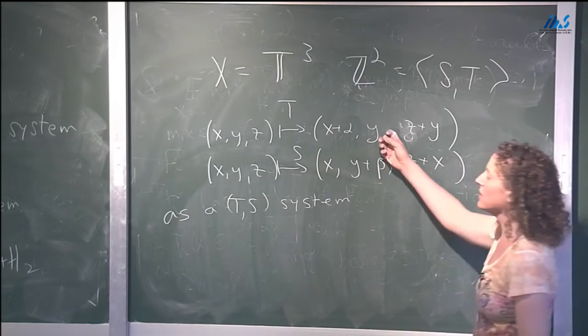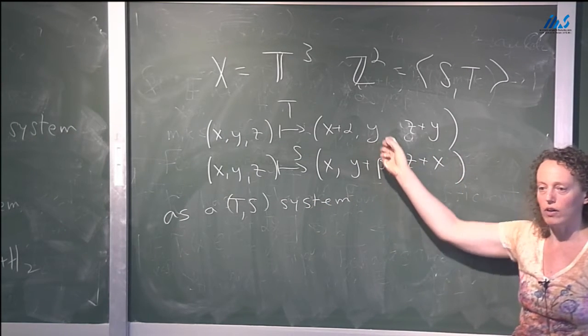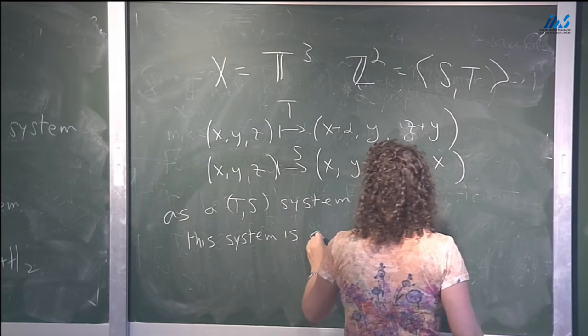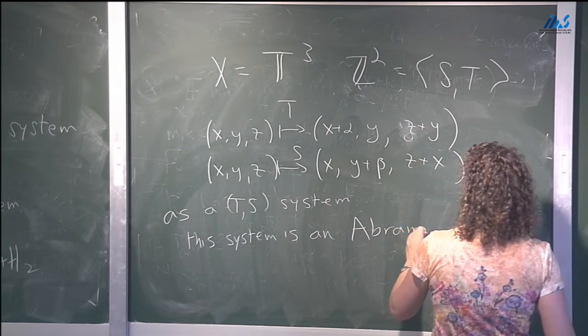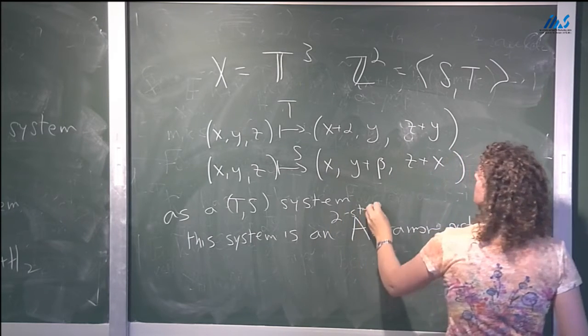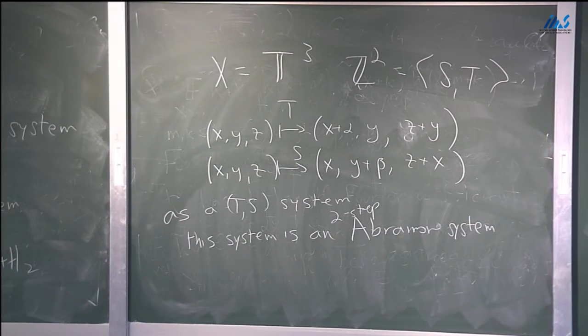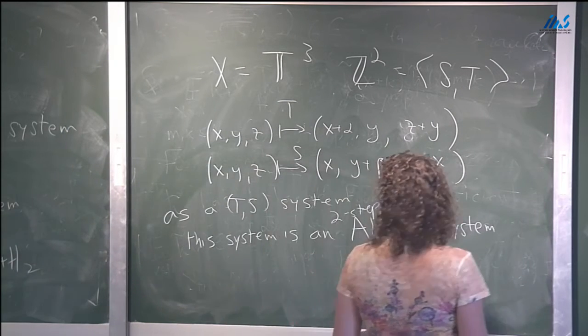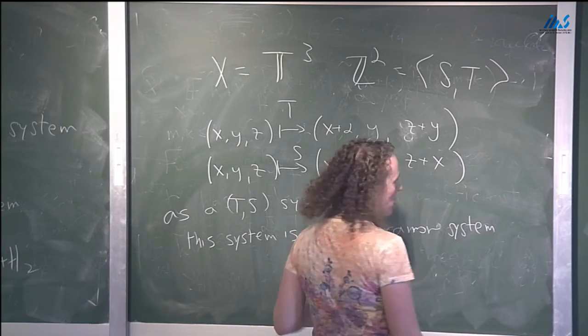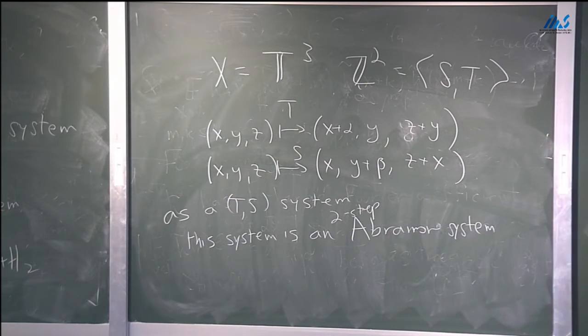This exhibits quadratic behavior. It is an Abramov system, a two-step system, so it exhibits quadratic behavior. So automatically the question is, if I have linear behavior in one direction and linear behavior in the other direction, then I can at least expect quadratic behavior in the joint direction. And what we can show is that in some sense this is what happens. So let me first formulate this question in a more precise manner.